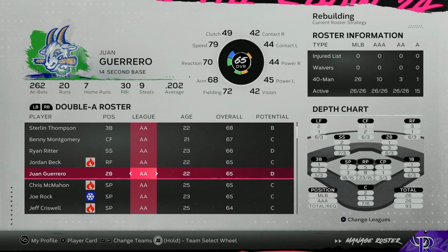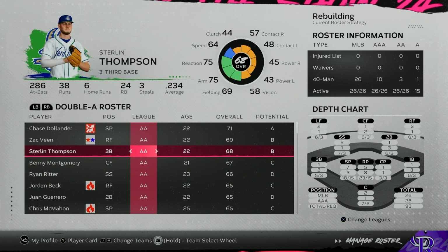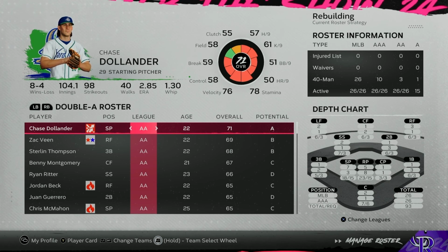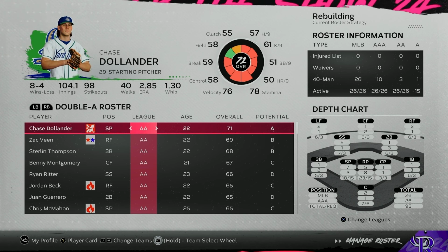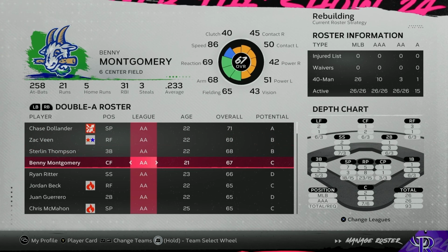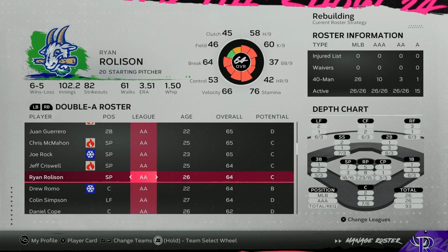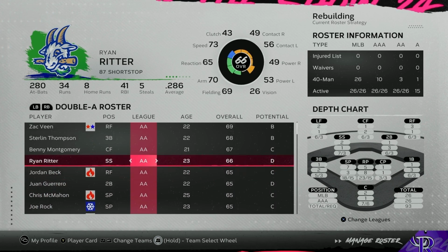So struggling with Jordan Beck and Sterling Thompson. Veen, Dollander are doing well, and Romo's solid. That's kind of your mid-season updates on these guys, and we'll probably update you on how they're doing at the end, or at least at some point in every episode, just so you can see periodic updates, and we can see who's on a hot streak or a cold streak, who we might need to take a look at in the following episode.